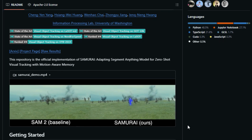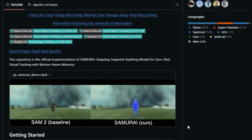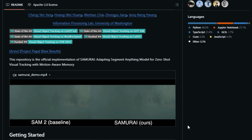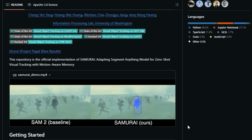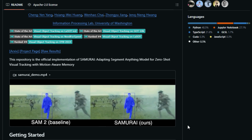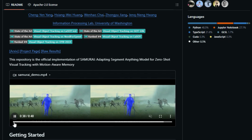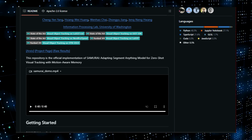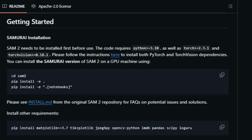Samurai is built on top of SAM2 and utilizes the VOT toolkit for evaluation. It requires SAM2 to be installed before use, along with specific versions of Python, Torch, and Torch Vision. Detailed installation instructions, including how to download the SAM 2.1 checkpoint, are available in the project's GitHub repository. The code also provides examples of how to run the demo on custom videos or frame directories, requiring a text file with the bounding box coordinates of the object in the first frame.